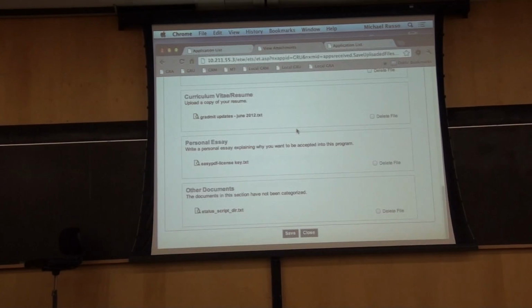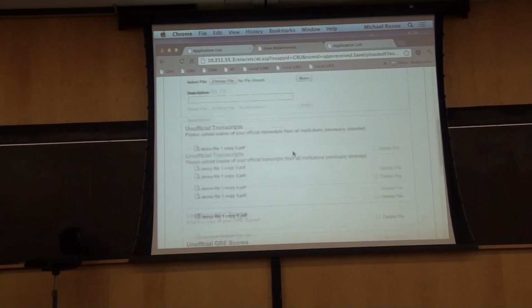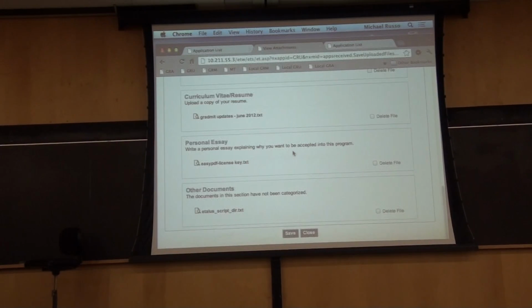What happens is it builds this screen. And again, this screen looks ridiculously huge because of the screen resolution and also the fact that I have way more items turned on than most of you will ever enable, because this is my demo machine. But if you look at the bottom, there's one called Other Documents, and I put that here on purpose because if somebody uploaded 5 documents prior to this change going into effect, they still appear on the screen, they still appear to the applicant, but they're not categorized. They're just at the bottom under Other Documents.